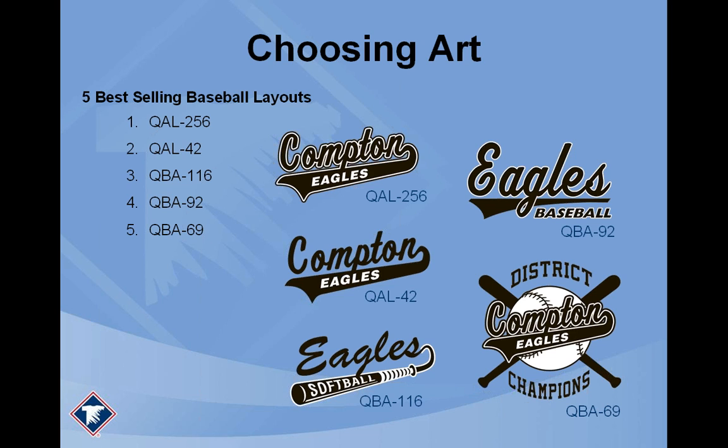Now, keep in mind these numbers are based off of our sales here at Transfer Express. These are the layouts that sell the most. These are the ones that are used every year. I can honestly say that in the 11 years that I have worked here during baseball season, I see layout QAL 256 in my sleep. That's just sort of how it goes here, baseball season being what it is and all. But these are the 5 most popular baseball layouts with Transfer Express. These are the designs that we sell the most often.